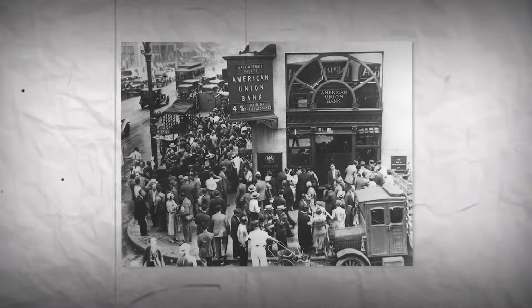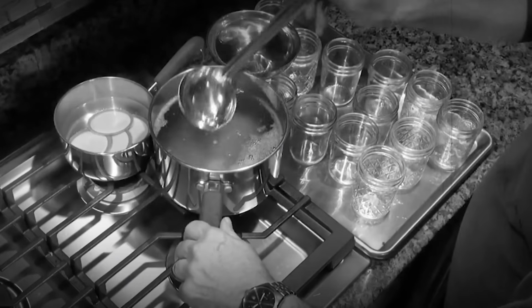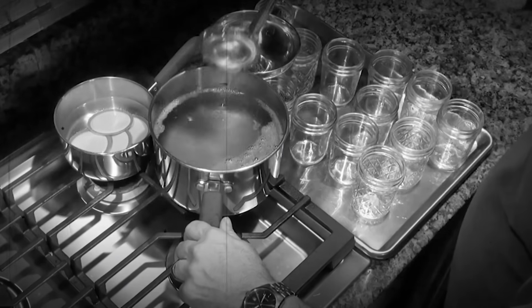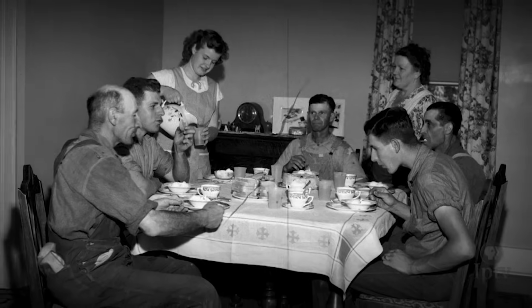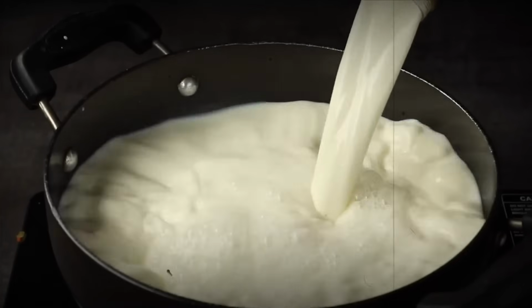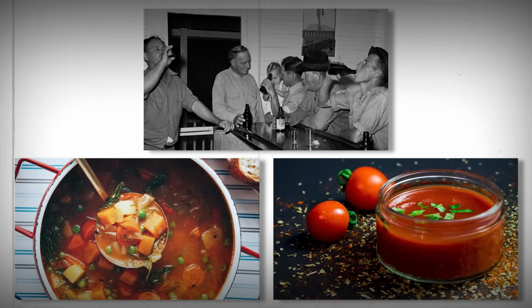It wasn't ideal, but it was better than running out. One of the simplest tricks was adding water. By mixing equal parts milk and water, families could instantly double their supply. Sure, it wasn't as creamy, but for recipes like soups, sauces, or even drinking, it still did the job.